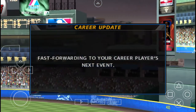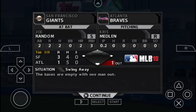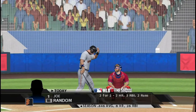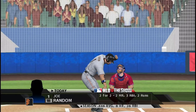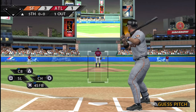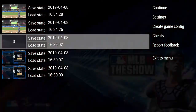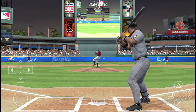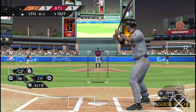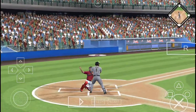Time to pick this one up now in the top of inning number five. Number one will step in now, two for two with two home runs thus far. Here's the pitch. Grounded, fouled off to the right side. Chopper, foul.